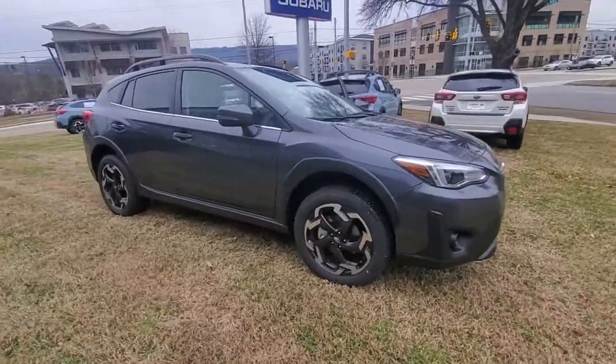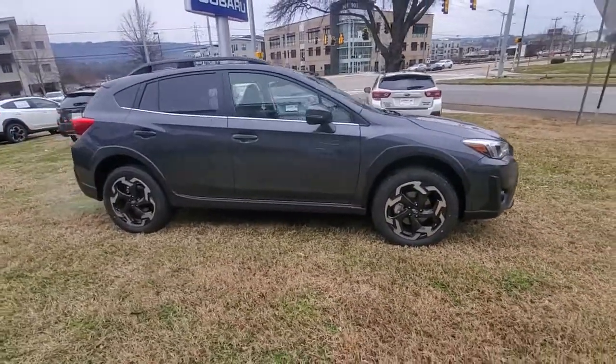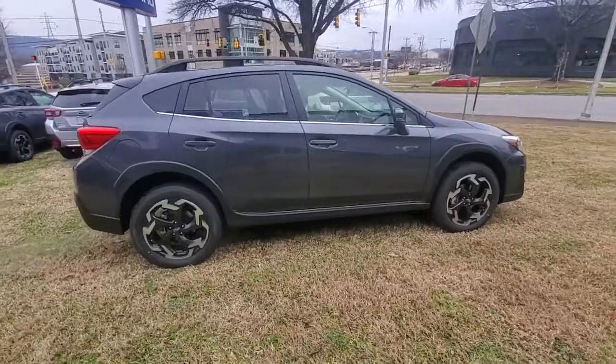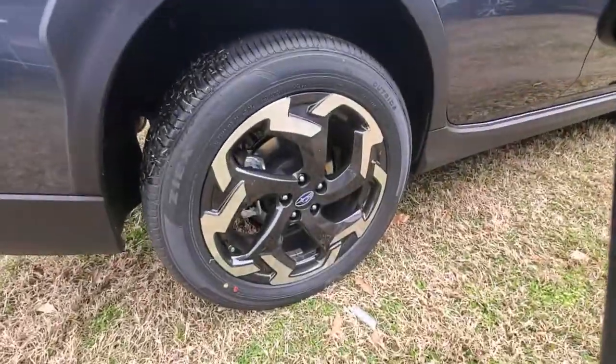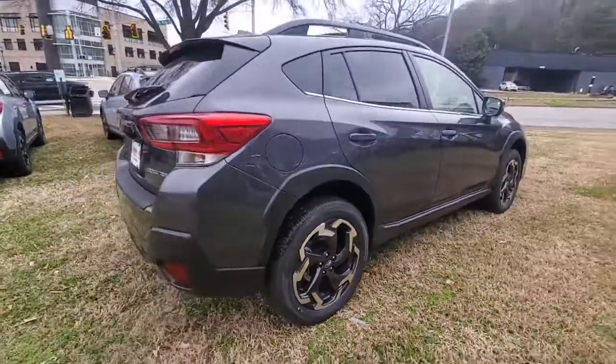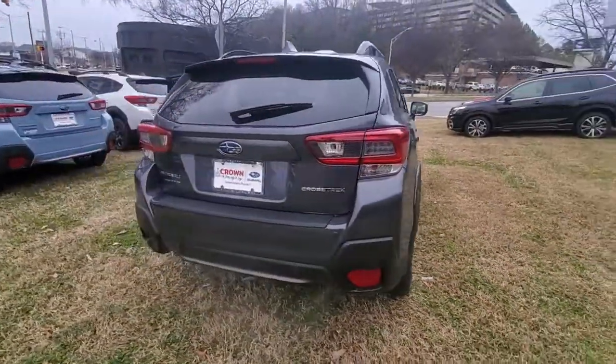Check out this 2021 Subaru Crosstrek. Come along for a tour of this safe and connected Subaru Crosstrek. This all-wheel drive compact crossover gives you the advantages of an SUV, but drives like a comfortable sedan.